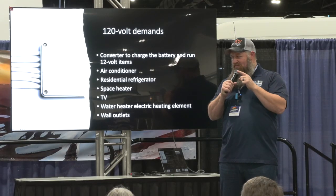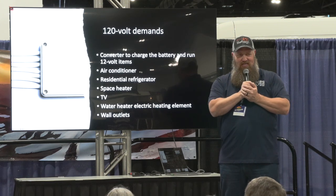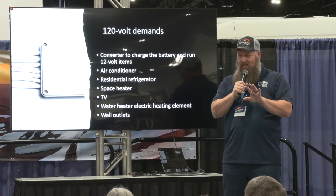You come in here to ask questions, or you're looking for an RV and you're like, well, I don't know how this works. So I'm now going to open that up. Didn't race through it, but I'm going to open it up for questions because that usually takes the longest. Anyone have electrical questions?